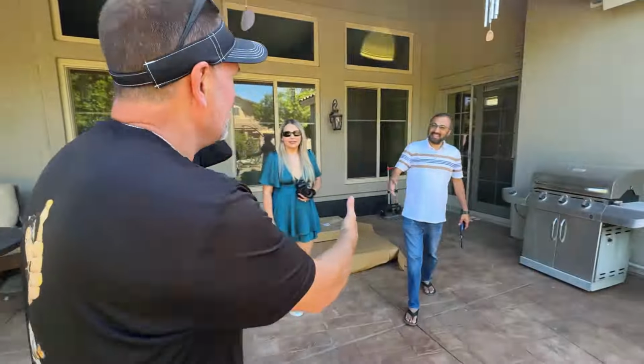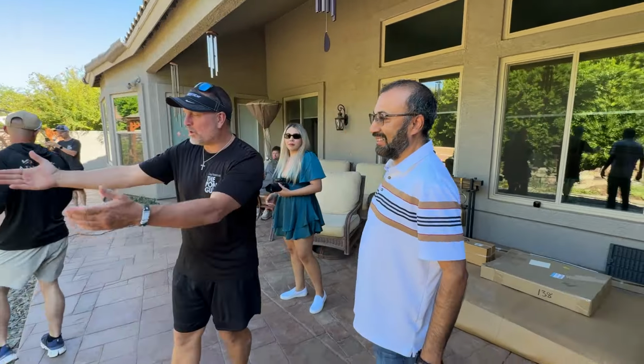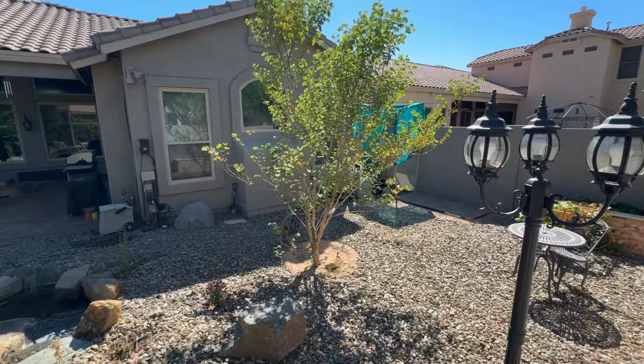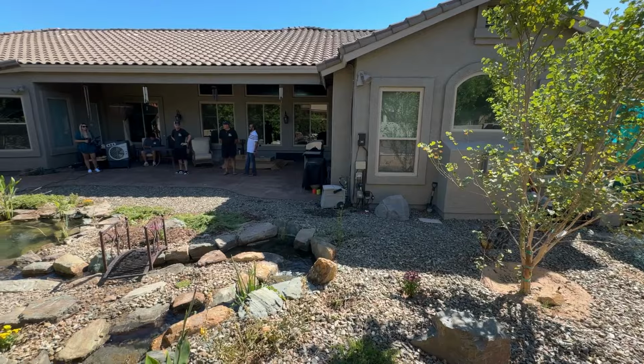Letting us come out. Hey, thanks for dropping by. My name is Greg Wittstock. Yours? Mahbub. So, what's the story of this? My wife wanted a pond. I'm just the caretaker here. But she found Joe somehow. I don't know exactly how. So this was her idea. Her idea, and she found him.